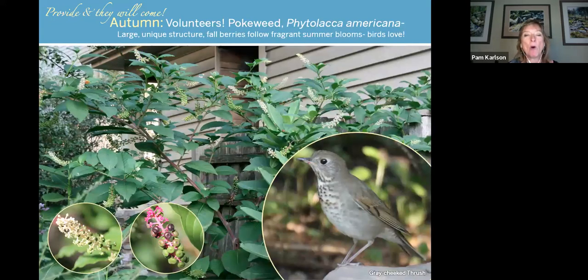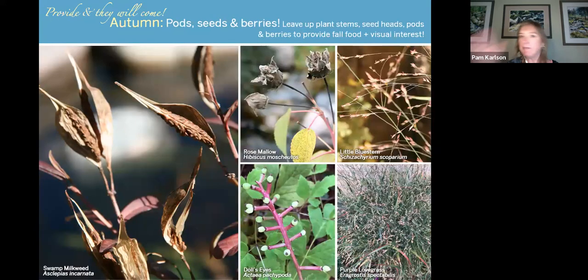This pokeweed grows in our alley, and it jumped over a couple of years ago into our garden. It produces a fragrant flower, and it gets quite tall, so I keep it towards the back of the garden. You can pull the seedlings out in the front of the garden. The reason I keep it is because it produces this berry. It turns all purple, and in the fall, the migrating thrushes go crazy for it. So here's a gray-cheeked thrush, and he was feasting on it because you can see that little drip of the pokeberry juice on its beak. So leave up those seed heads. It's so much food for the birds.